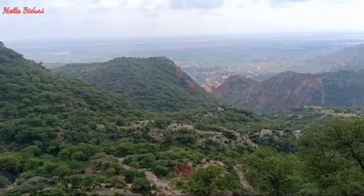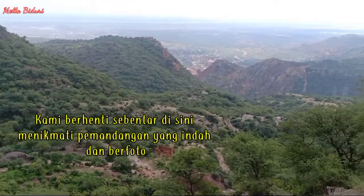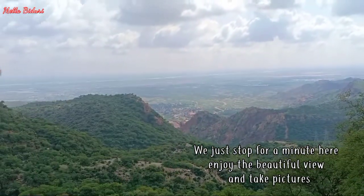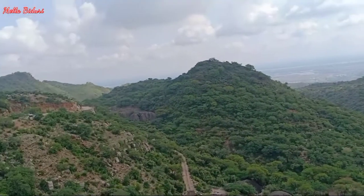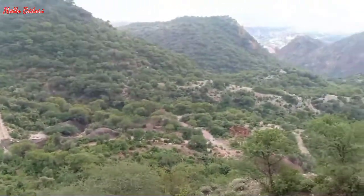What is that? What did you say? Jhelum River? That's the Jhelum River. Can't you see the river? That is Jhelum River. Wow, what a beautiful valley here. Cantik.